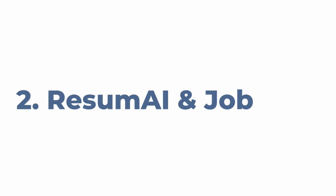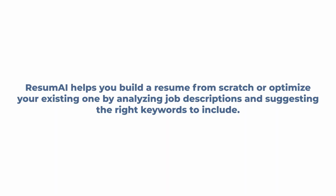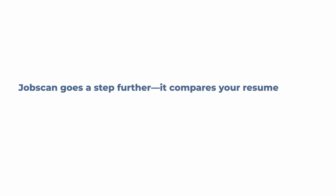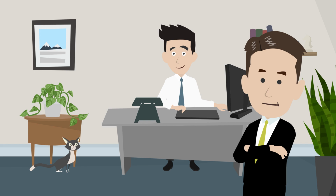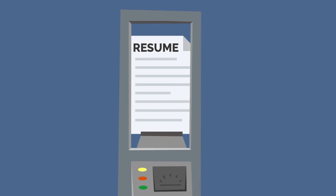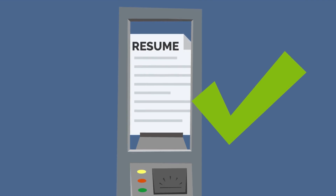Meet Resume AI and JobScan. These tools take the guesswork out of resume writing. Resume AI helps you build a resume from scratch or optimize your existing one by analyzing job descriptions and suggesting the right keywords to include. JobScan goes a step further. It compares your resume directly against a specific job posting and tells you how well you match up. Think of it as getting insider tips from the ATS itself. You can see exactly where your resume falls short and make the necessary tweaks. It's like getting a cheat sheet for the application process.